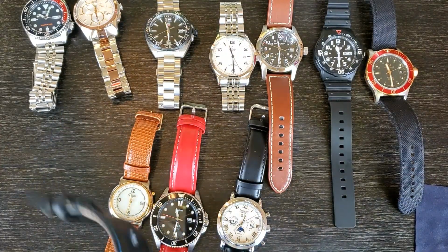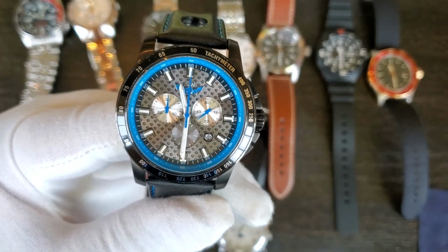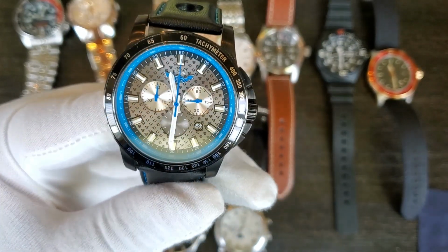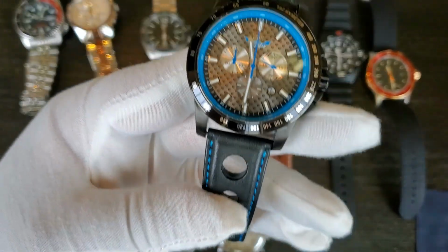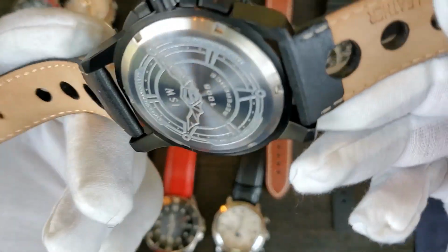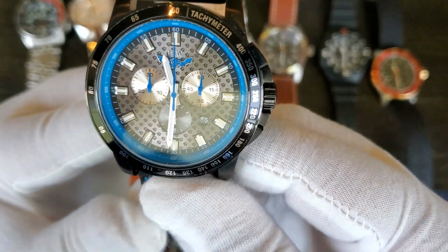Now here's a watch from a company you never heard of, which is ISW. They claim to make Swiss watches, Swiss movement watches. I think they're out of business, but this is a racing-inspired chronograph, and I love the colorway for this one. I love the blue rehaut on this watch here. This is black and blue color. Had this rally strap with it, it's black with the blue stitching. And you got the case back here. But this watch is very comfortable. But it has, I think, a Ronda quartz movement.